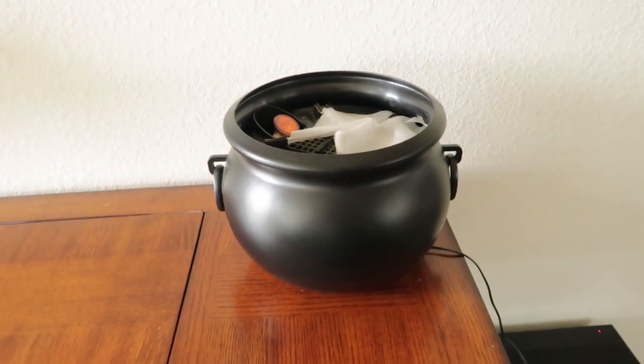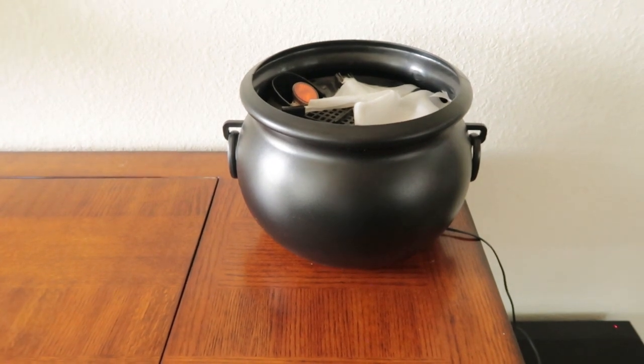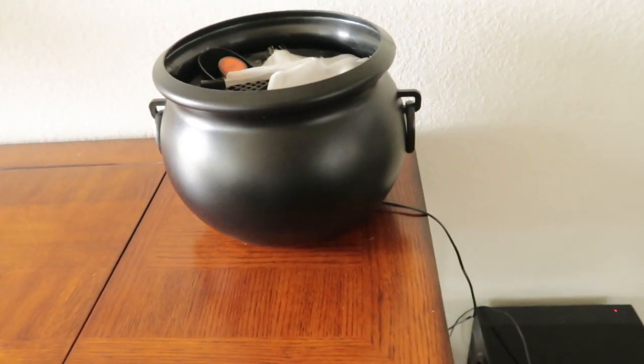This cauldron, we purchased this, oh my goodness, when the boys were really, really little. So this is a huge childhood thing for them. I set it out every year. When it's on, it has an orange light to it, and then the fan blows that white, almost like a silky fabric, and it looks like an orange flame is blowing. It's loud when the fan is on, but it lights up the whole room out here in an orange glow. It's really pretty.